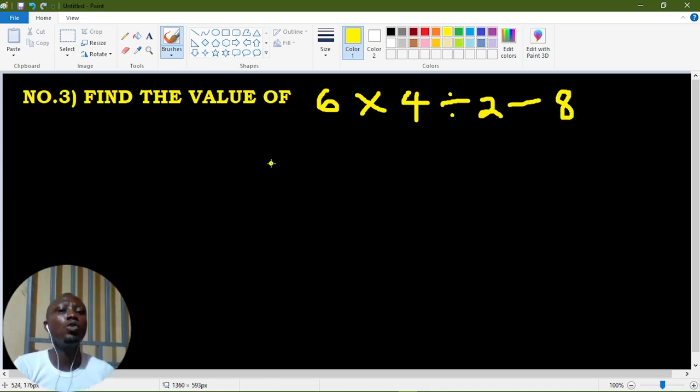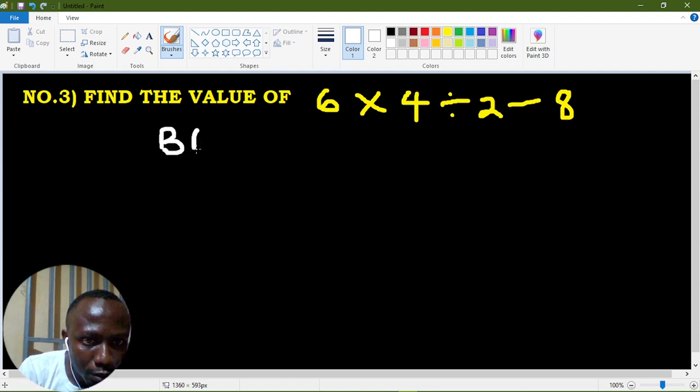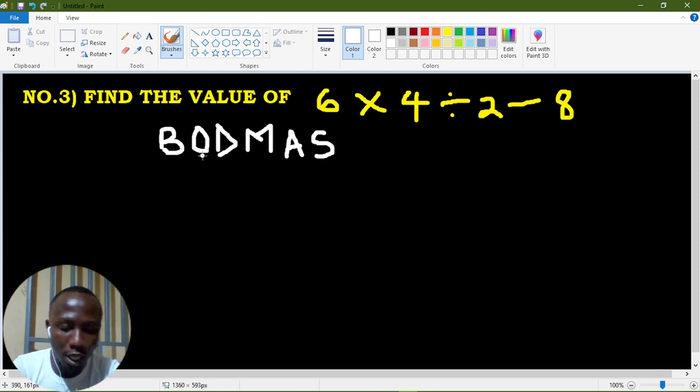Now, in this particular question, we're going to apply the BODMAS principle. And what does it represent? It means bracket, of, division, multiplication, addition and subtraction. In a more advanced form, the O here is order, not of, but for basic mathematics, we can take it as of. So we are going to apply the BODMAS rule.